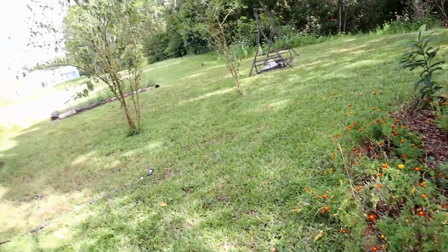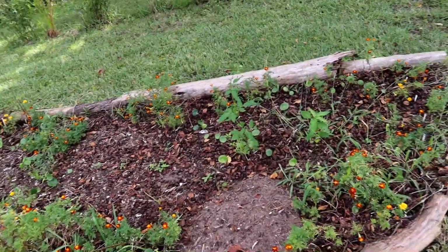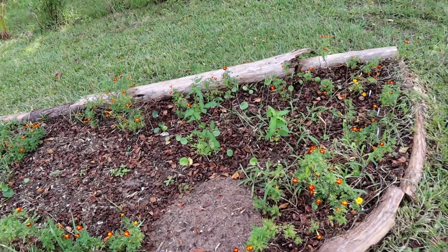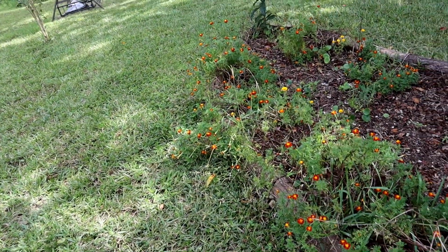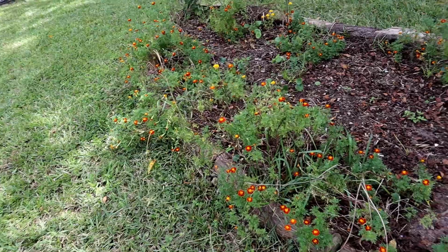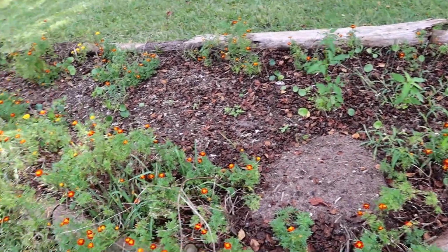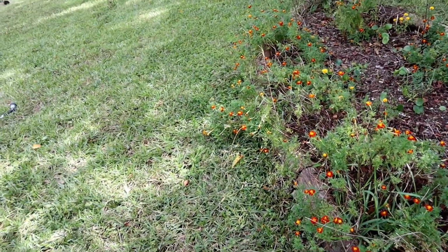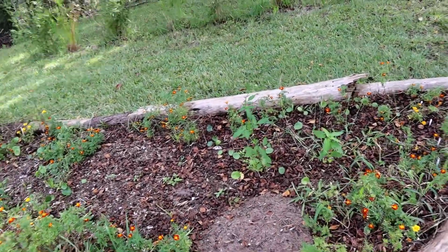This is my shade garden, which is pretty much petered out. I'm probably going to go ahead and cut everything out of here sometime in the near future. And then I'll just mulch it over very heavily and let it sit for the winter, and then we'll hopefully have a little better soil come springtime.